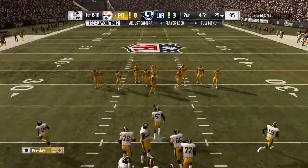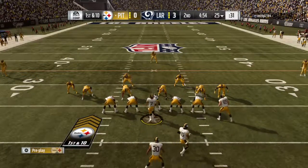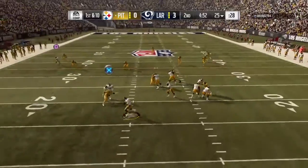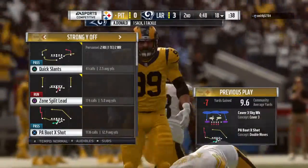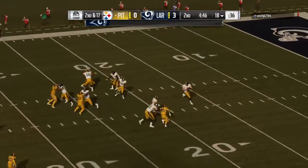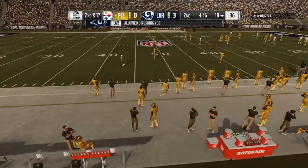Big Ben and the Steelers with a 1st and 10 at their own 25-yard line. Now it's Roethlisberger. And the Rams got it. They bring him down. Aaron Donald in there to bring him down for a loss of 7. Well, they were coming out of the 4-3 defensively. Pressure coming off that right side.